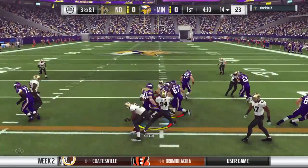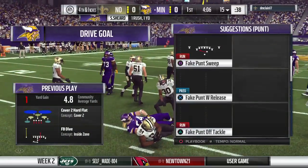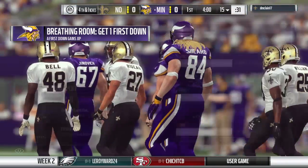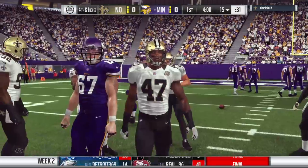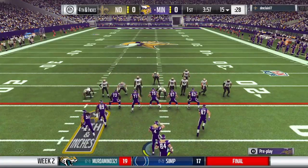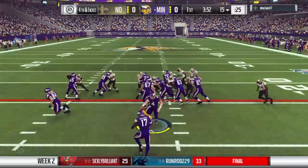On third and short, going to their tight end. Only a yard on the pickup there, and it's going to leave them with a fourth down. And in their own territory, needing only a few inches, they're going to line up to go for this thing on fourth down. They'll run.